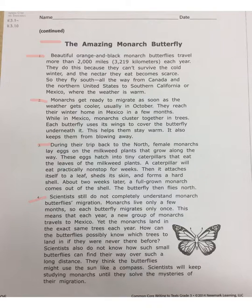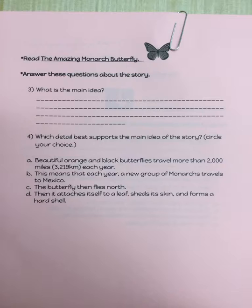I'm done reading, but you can listen to this again if you need to. And as you're answering the questions on the next page, stop and listen to me reread as much as you need to help you answer the questions. All right, now answer these questions about the story. Question 3, what is the main idea? Press pause while you write the answer to this question.